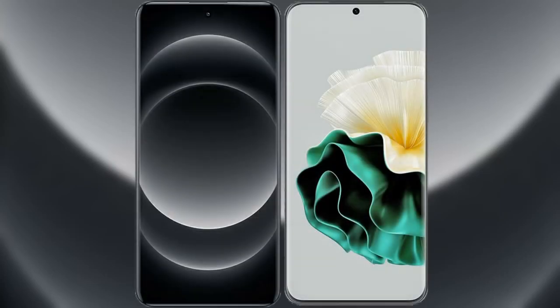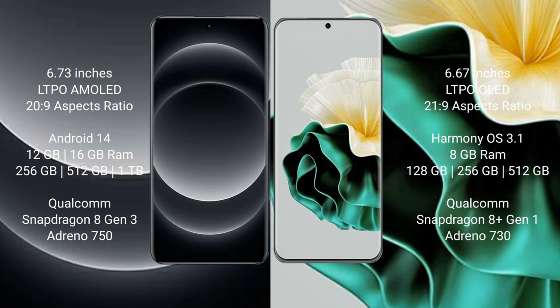I will compare the new Xiaomi 14 Ultra with Huawei P60. Xiaomi 14 Ultra comes with a 6.73 inch LTPO AMOLED display and 20:9 aspect ratio. Huawei P60 comes with a 6.67 inch LTPO OLED display and 21:9 aspect ratio.